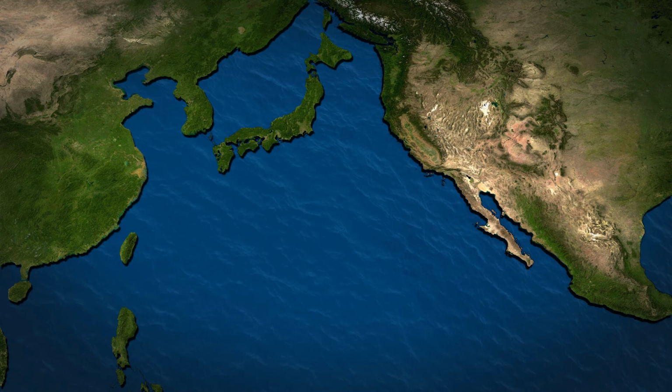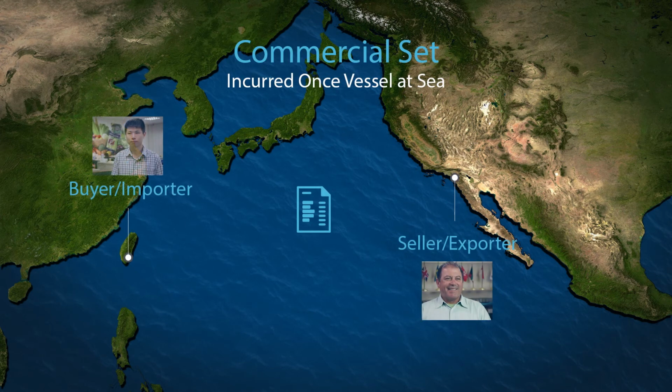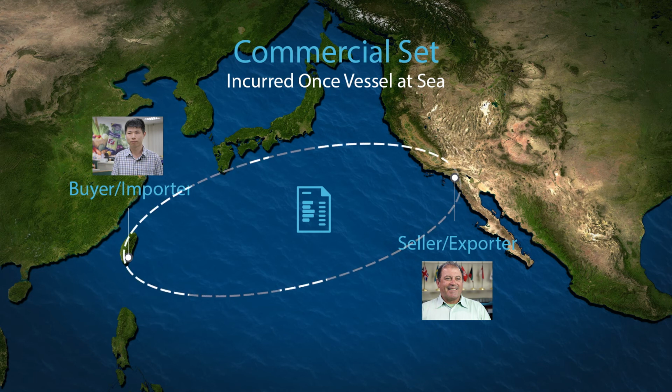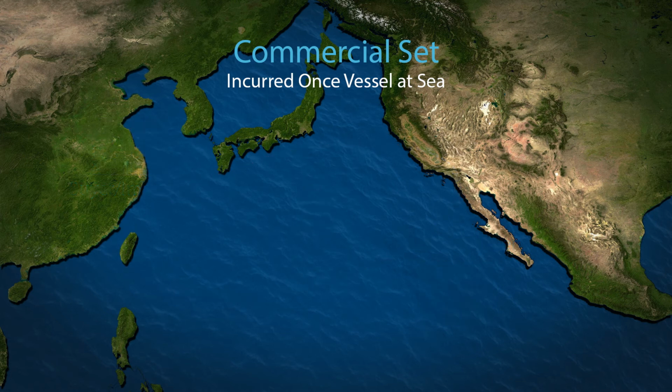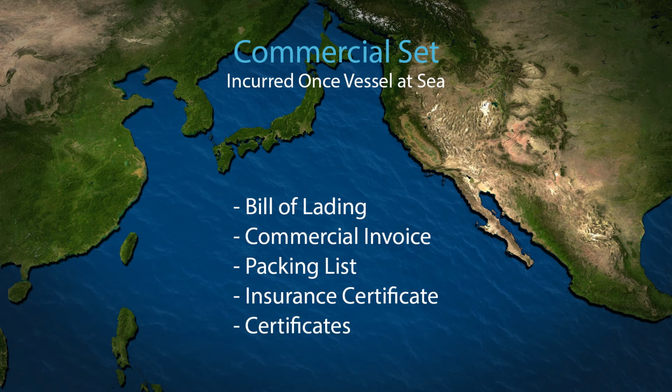With the cargo at sea, the documents, which are called the commercial set, are transferred between the seller, the buyer, and their respective banks to ensure that there are no problems upon arrival or in the payment process. The commercial set typically contains the bill of lading, the commercial invoice, the packing list, an insurance certificate, if applicable, and any ancillary certificates required by the importing country.